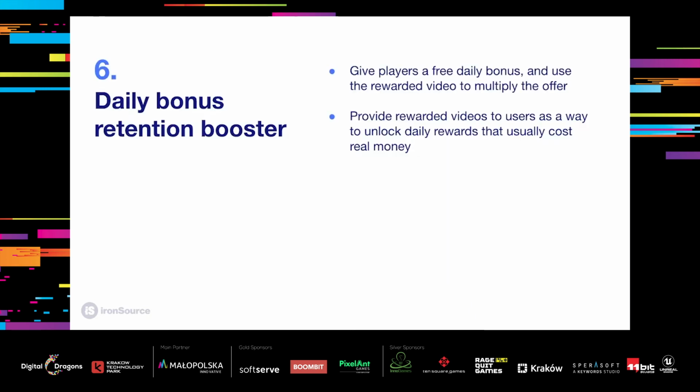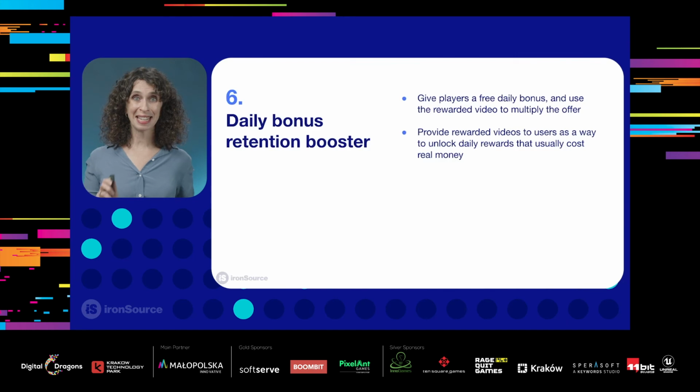And finally, our placement tip number 6, a daily bonus retention booster. Give players a free daily bonus and use the rewarded video to multiply the offer. You can also provide rewarded videos to users as a way to unlock daily rewards that usually cost real money.